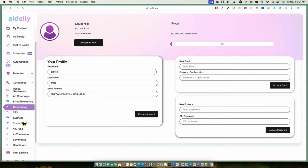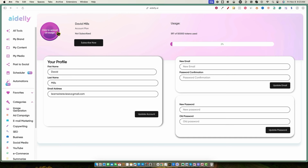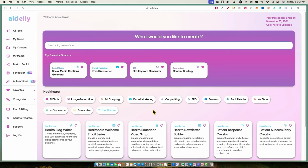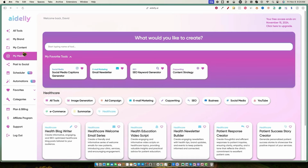I'm going to go over here. Here's another way to look at it. So really, we can come over here to the left-hand side, the left menu, right? And you can go over to your favorites and look at your favorite tools that you use all the time. You can go to categories. It's going to have all these categories. But if we go back to all tools, that's where the main categories are right here. Now, I find it interesting that they have an actual healthcare category. So they must be looking at bringing in an audience of people in the healthcare space that need to utilize an AI writing tool like this. It's very interesting that I have never seen that in a tool. They have all these tools built specifically for a healthcare brand or healthcare niche.